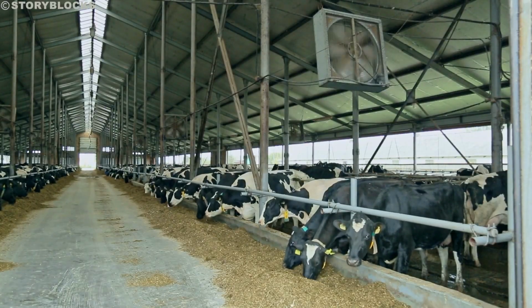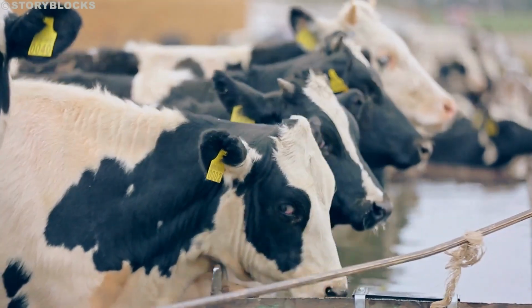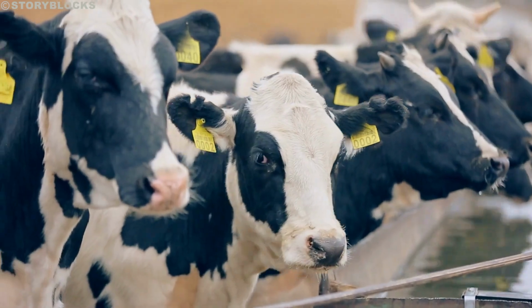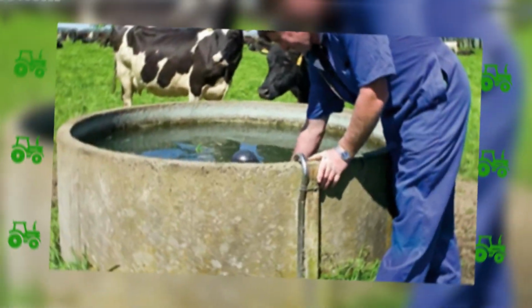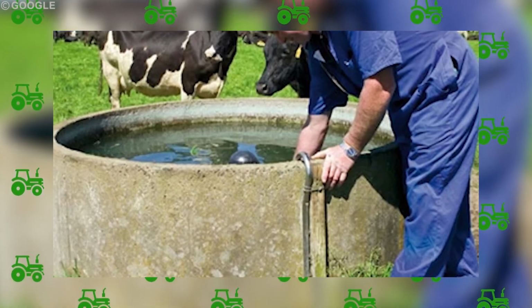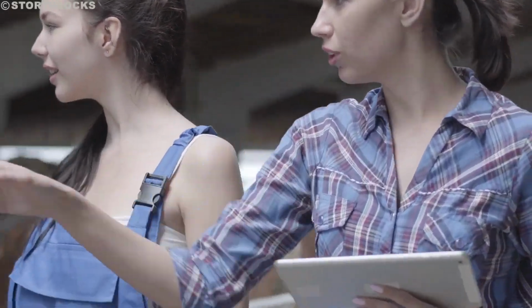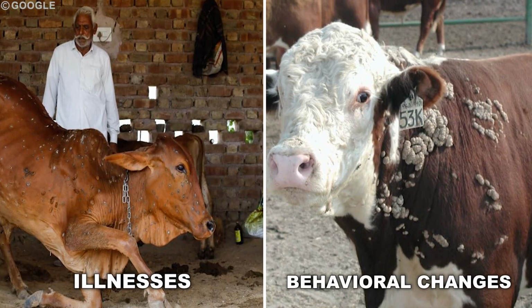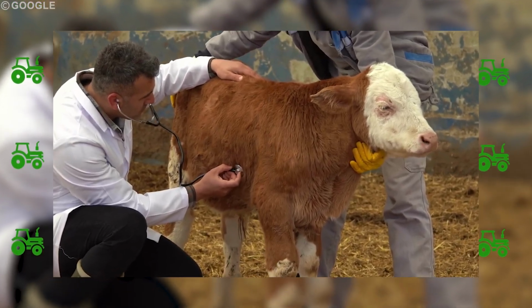Protect them from extreme weather and provide adequate ventilation. There must be an adequate water supply. To keep the cows hydrated, ensure a clean and plentiful water supply. To minimize contamination, you should regularly check the quality of the water. Monitoring and observation to keep an eye on the cows to look for any abnormalities, illnesses, or behavioral changes. Early detection is critical to successful intervention.